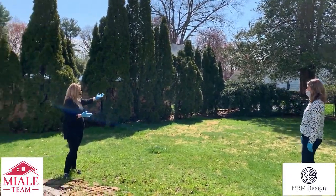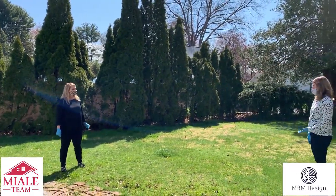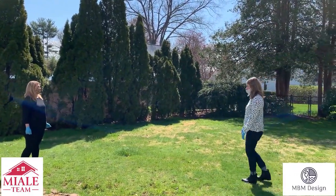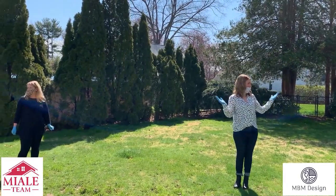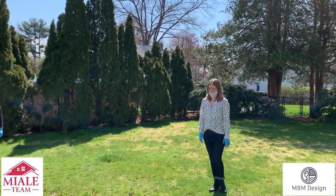It already has all the trees for privacy, so you're all set there. It's really perfect back here. Absolutely, you don't have to wait 10 years for the trees to grow. Exactly. So this is the backyard, beautiful space. Now let's go inside to look at the second floor bedrooms.